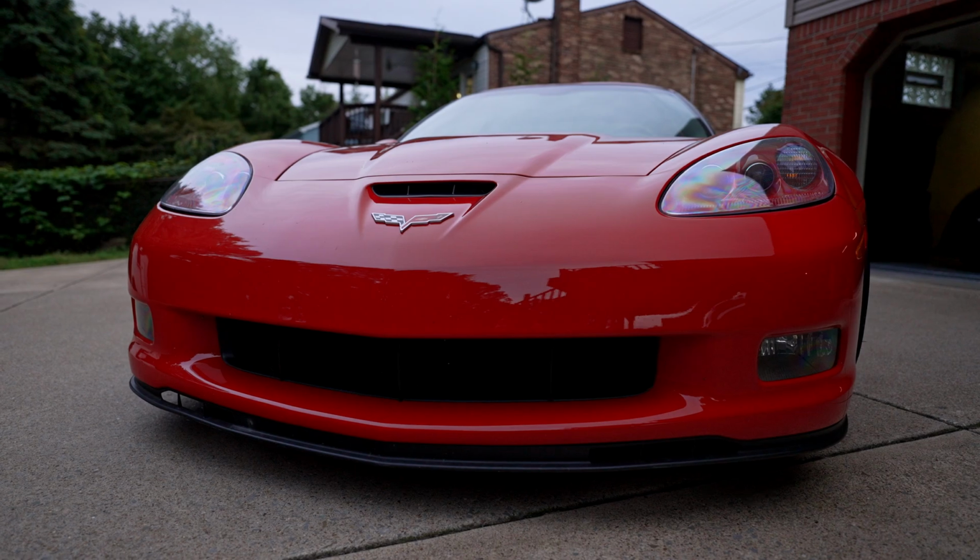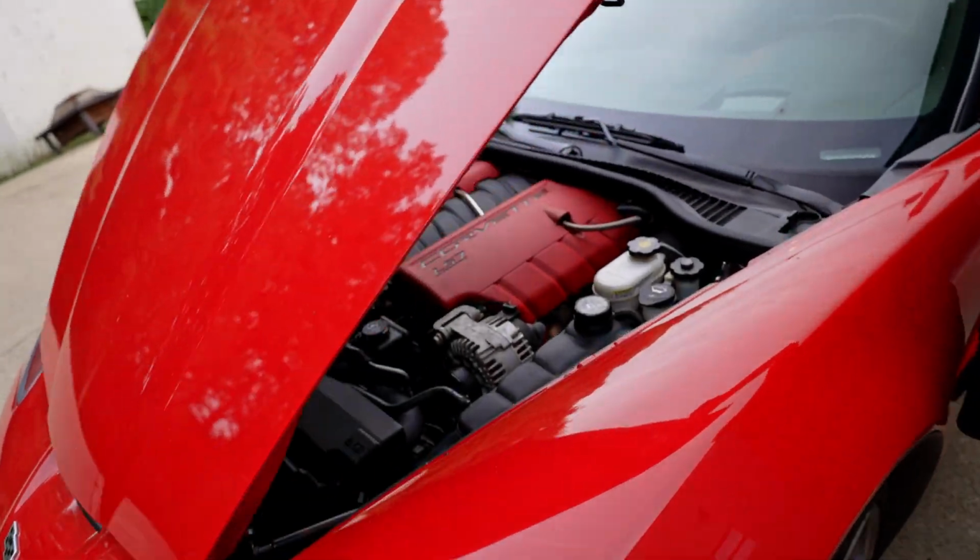That's what we're here to answer today, because there are a lot of Corvette options out there for you right now. You can go from the C7 to the C8, the C6, the C5. You've got a million different options. Why would you consider the C6 Z06? Let's talk about it. The first place we're going to start is actually under the hood, because that's where things get really interesting with the C6 Z06.